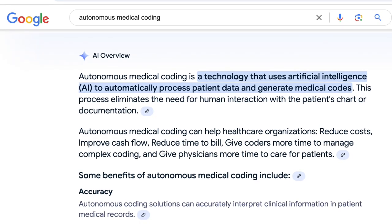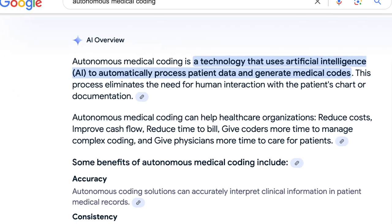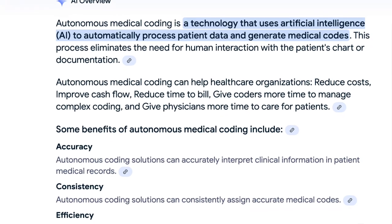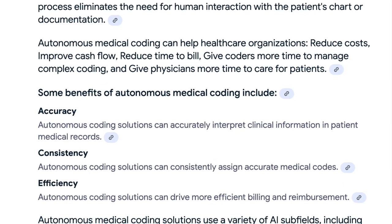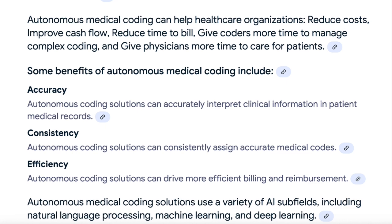Let's start by defining autonomous coding, without using a competitor's definition. We will also define computer-assisted coding, or CAC, by referencing AHIMA's official definition. We define autonomous coding as a technology that uses artificial intelligence, or AI, to automatically process patient data and generate medical codes. This process eliminates the need for human interaction with the patient's chart or documentation.